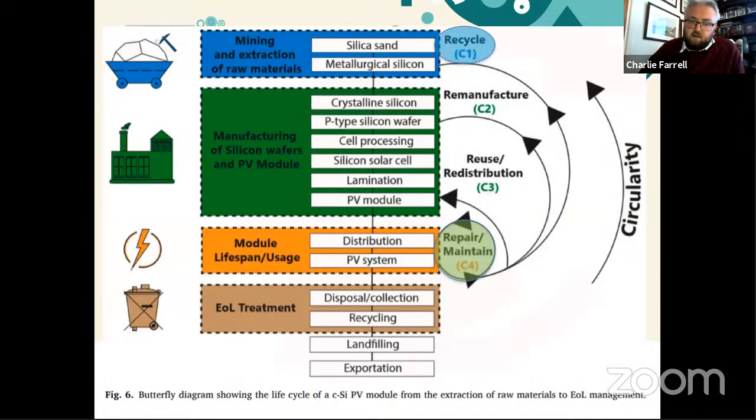This diagram that I've included is very similar to the butterfly diagram that was made famous in circular economy concepts from the Ellen MacArthur Foundation. What we've done is take the individual life cycle of a PV module and separate it into 4 steps: the mining and extraction of raw materials, the manufacturing of the wafers, the module's lifespan and use, and then the end of life treatment. Currently, with the recycling infrastructure that's only in Europe with PV Cycle, we're looking at the first cascade, recycle C1 in the diagram, where the module is milled down, mechanically recycled, and then further refined to metallurgical silicon, so it goes straight back into the supply chain.